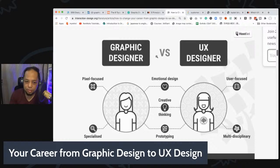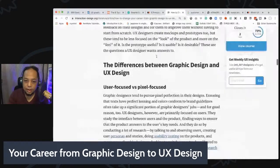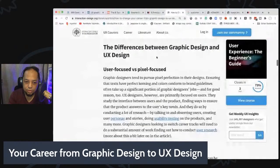you'd be more customer focused, user focused, and multidisciplinary. So you'd have a broader set of skills. And here there's a difference in graphic design. Instead of being user focused, you'd be pixel focused. Instead of being pixel focused in graphic design, you'd be more user focused.